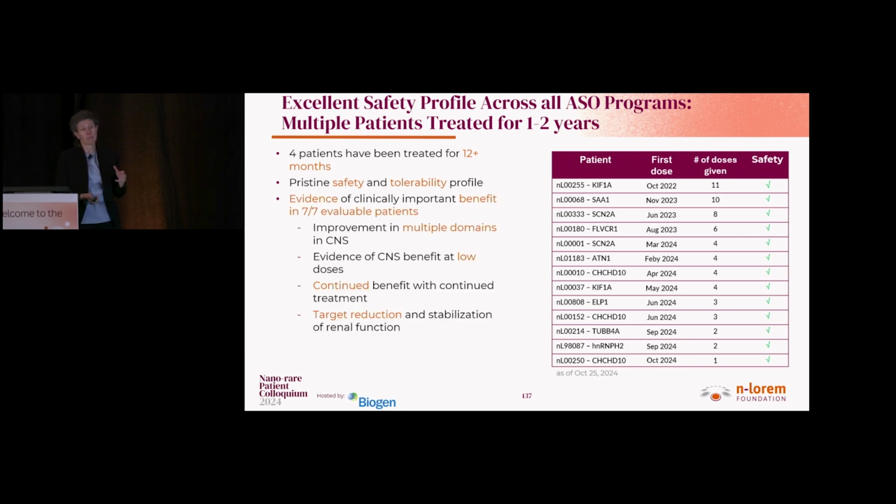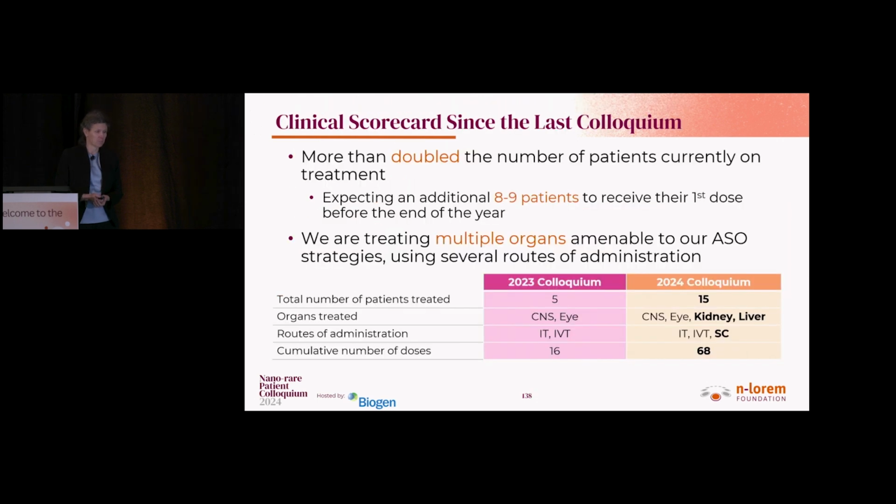And we see clinical benefits in all of the patients that have been treated for long enough for us to even look at clinical benefit. There are improvements in multiple domains in the central nervous system at really low doses, and we keep on seeing continued benefit with time. So we have not reached a plateau in any of these patients yet. And also, as you heard yesterday in the session with Ryan and Dr. Liang, we have target reduction in our systemic program, and it really seems to be stabilizing his renal function.